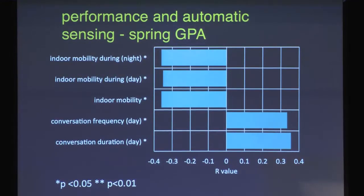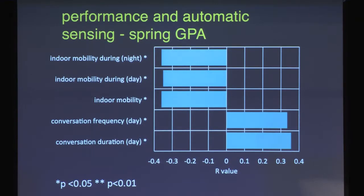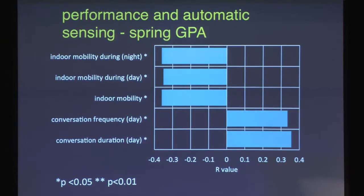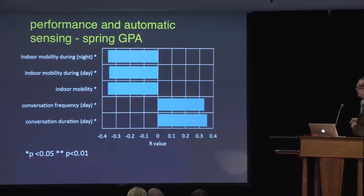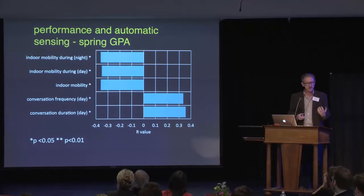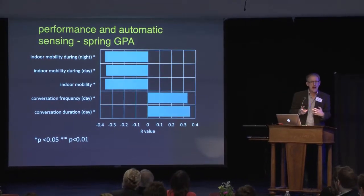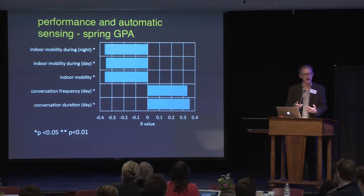Another result, not on the sort of mental health side, but just to taste the result on the academic performance side, is this unobtrusive sensing data also correlates with GPA for the spring term for all their classes. So it negatively correlates with a thing called indoor mobility. What indoor mobility is, we keep information about how much students are moving around outside, and when they go in any of the buildings, we work out how much they're moving around inside. And I won't get into technically how we do that, but we use the Wi-Fi network to do that.